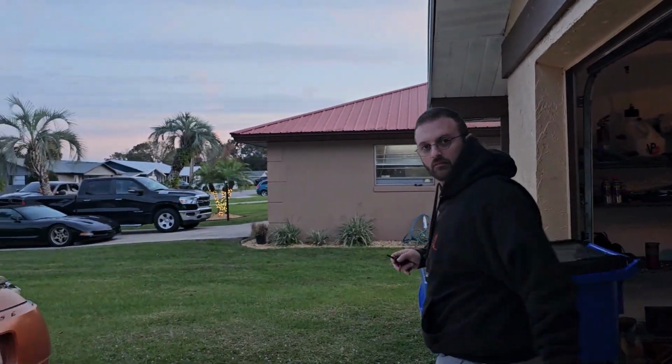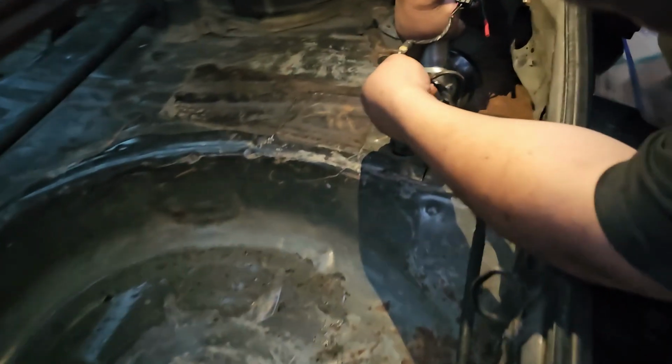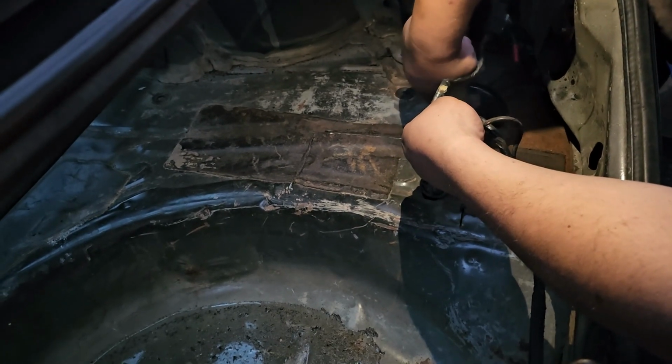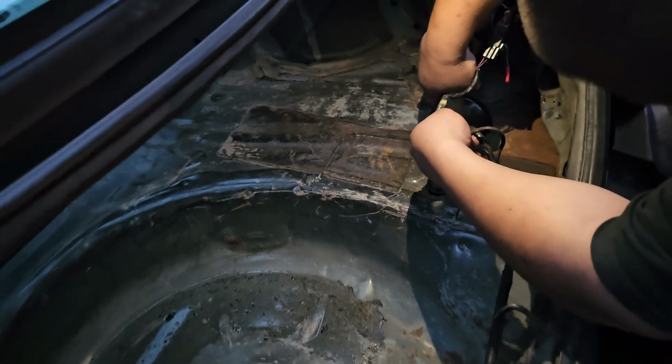Dog, the fuel pump took a shit. Second fuel pump of the day, dog. Alright, get into the mud.